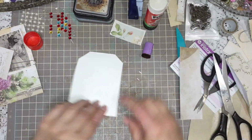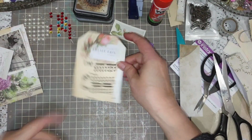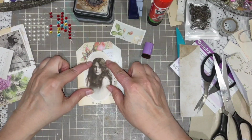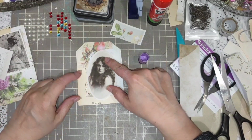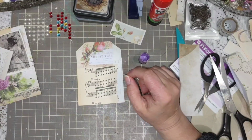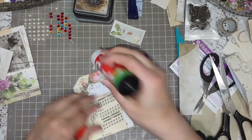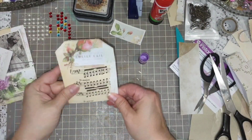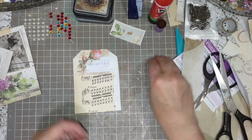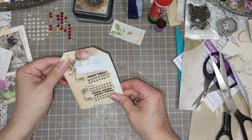Another tag done, other than we're going to do the back right now. And see, again, when you go to put something on it, depending on what you do with it, I really like how that turned out. What I'm trying to do right now is not print anything, get things I've already got printed all around me used up. Same with my embellishments and things like that.